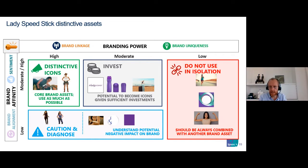What we basically say is that if the asset does not succeed in bringing the brand to mind in a unique way, then you should not use it in isolation. Today, it is not a brand asset. We can have a discussion whether it can be tomorrow, but today, don't use it as an alternative for showing the brand name.